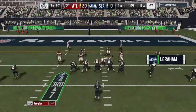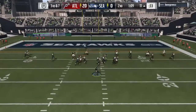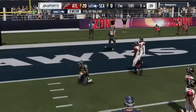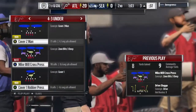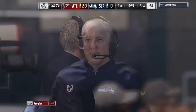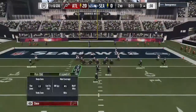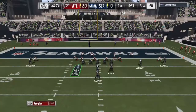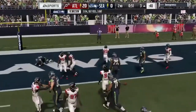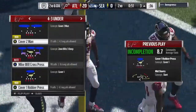It's 3rd and 7. In the slot on the right is Graham. From the gun on 3rd down, Wilson. And he's got Lockett. It's an 8-yard pickup, and it leads to a 1st and goal. Well, they've had a great, impressive drive going here, and that pickup ensures the drive continues. And not only do you continue the drive, which is demoralizing for the guys on the defensive side of the ball right now, but you make your own defense happy. They're able to get a little more rest over on the sidelines while this one continues downfield.